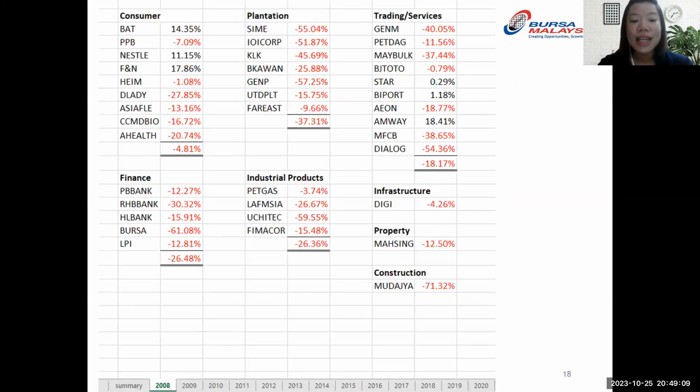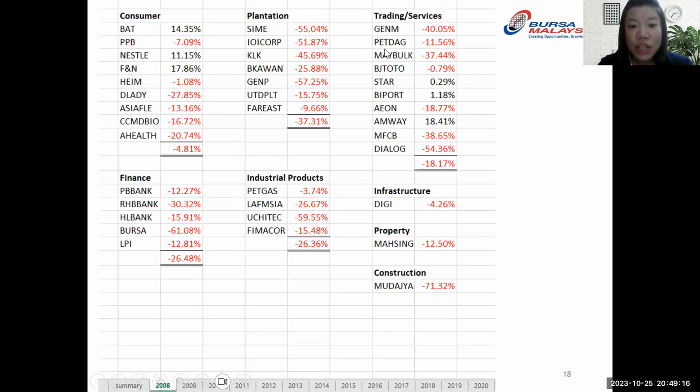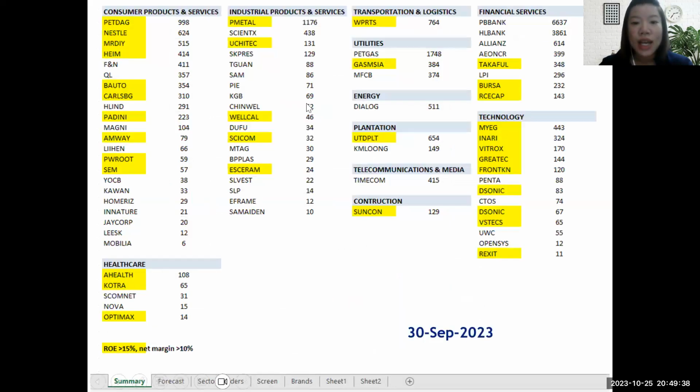However, starting in year 2015, during 2007 here, there is no technology sector yet. No stocks fulfill the criteria yet. So there is no technology stocks here. And when it comes to year 2015, we begin to see more tech stocks, which is here, added to the watch list. And now, today, even more tech stocks meet the quality score criteria.